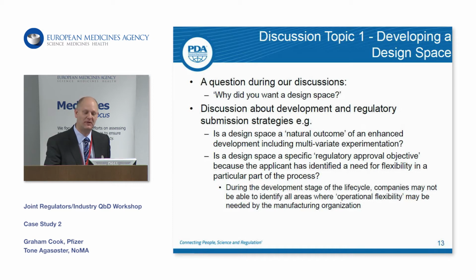Because, you know, it may be that it's a specific regulatory approval objective. You need a design space because you've identified that you actually definitely need operational flexibility in a particular part of the process, perhaps for reasons to do with changes in operating conditions that you're anticipating as a result of changing the facilities, whatever it might be. So there could be something that you've identified during development that you know you're going to need that manufacturing flexibility.